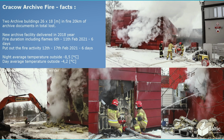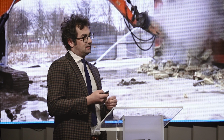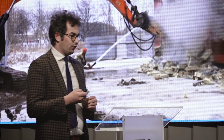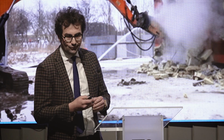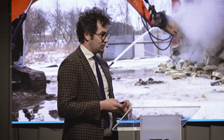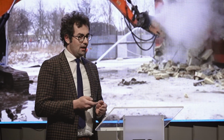The fire in the archive took 6 days with flames, and 6 days just to put out the fire after what happened inside. In the end, there was an active fire protection system that should never have been installed there. Unfortunately, an improper system was installed. I cannot say what the system was because the court case is still ongoing, but it was not a water-based system like the one I showed you, which we tested 6 months before.